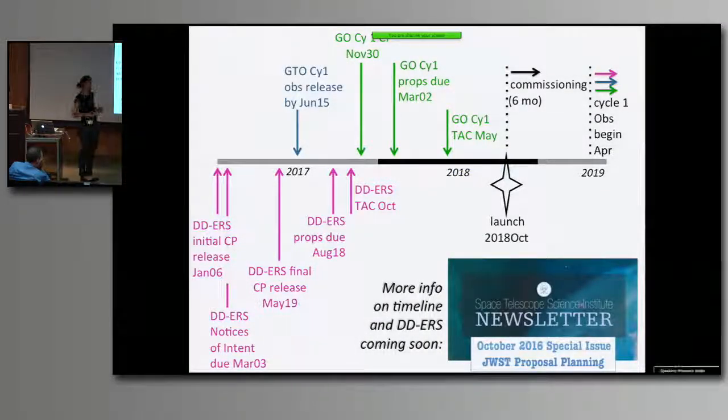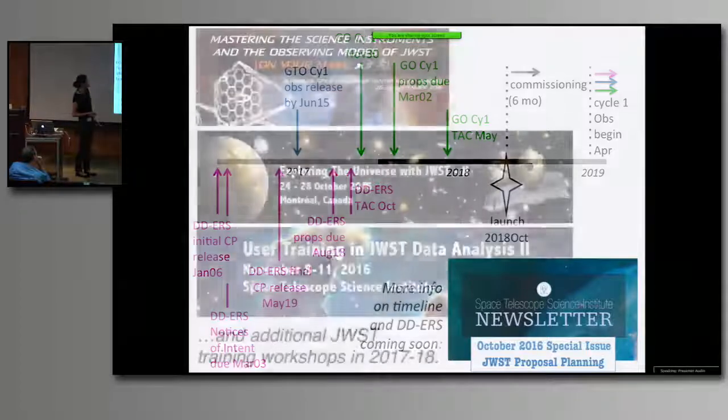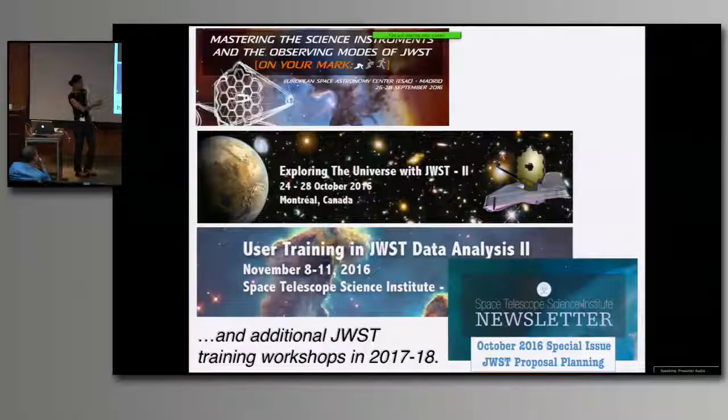So for folks, maybe you have colleagues at home that are interested in learning more about this, and I saw some of you snapping shots of the timeline. All of this will be written up in articles, which will be published next month in the STScI newsletter. So you can look for information there. And that newsletter will also detail the events, additional workshops that you can attend over the next 18 months. And I think I'll stop there.